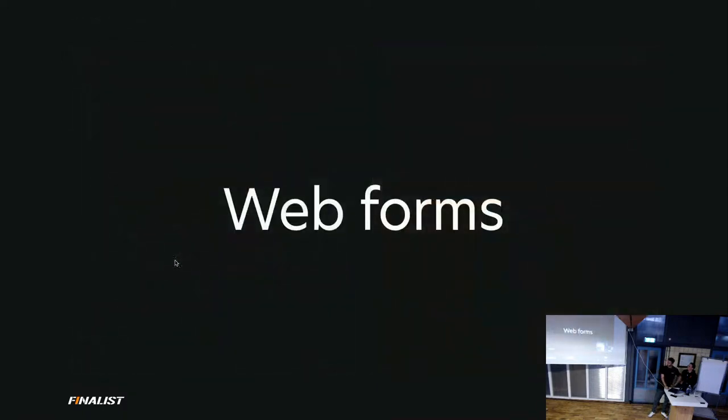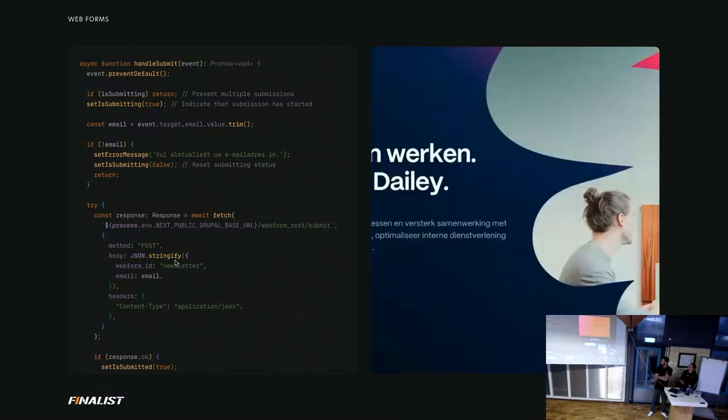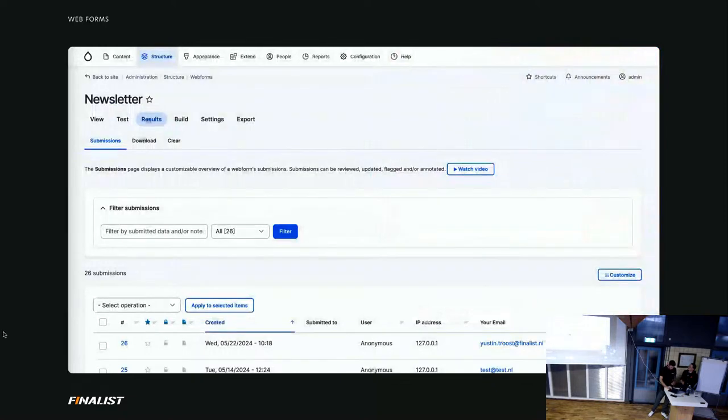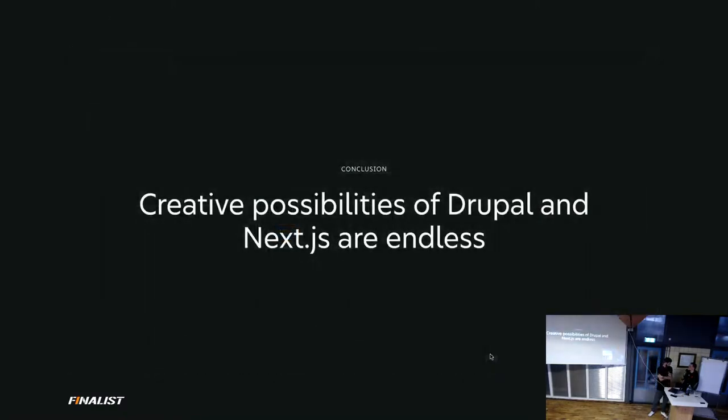And then lastly I want to show you how we do the web forms. Just a normal form I created in HTML. If you fill in your email address, it will be submitted with a post sent to the Drupal side of it. And in your web forms at Drupal, you see the submission coming in, so we can handle all the content in the Drupal side component. That was the demo.